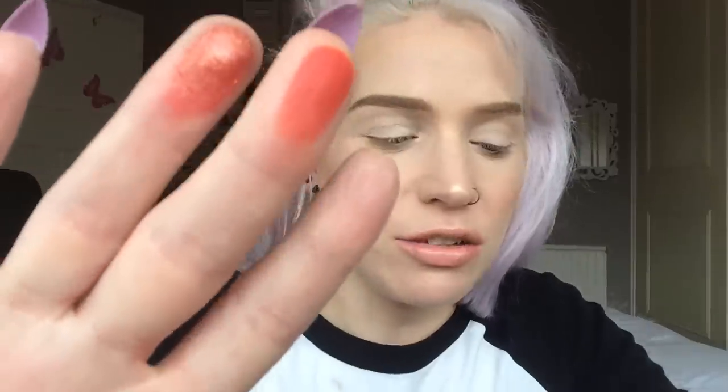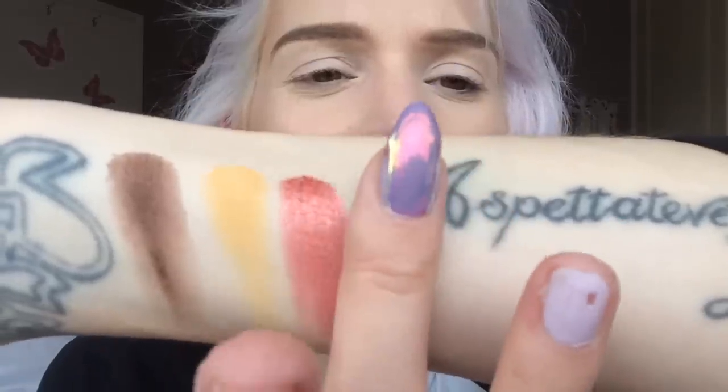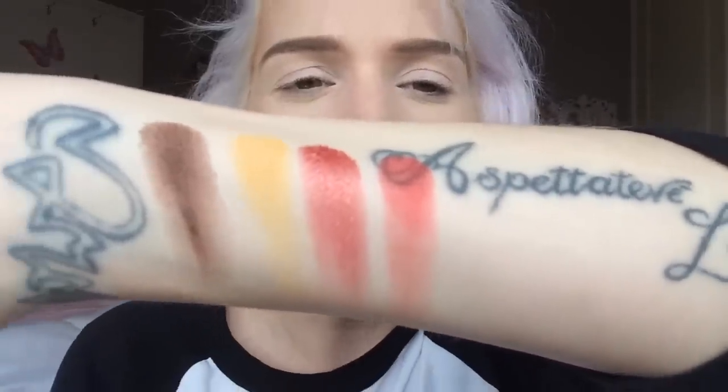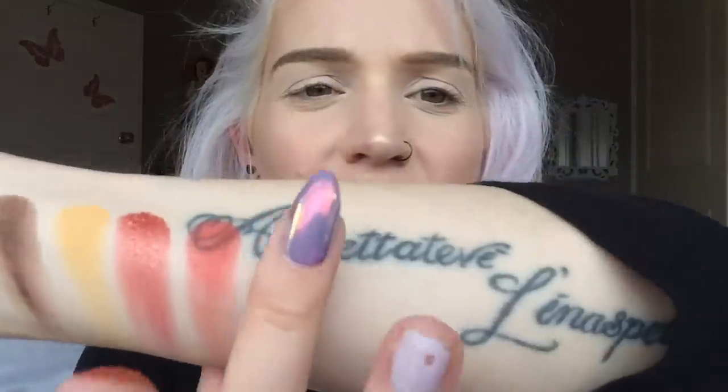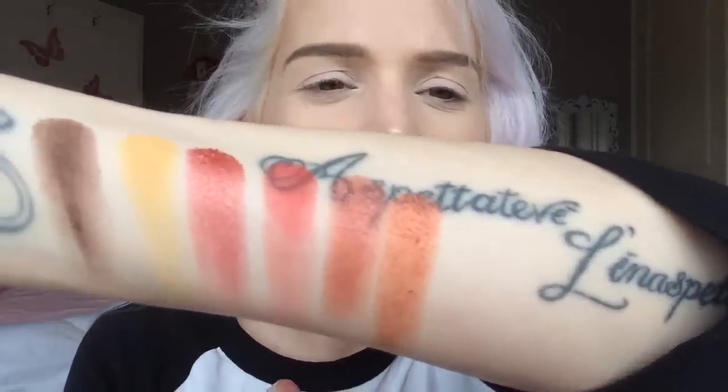But anyway, guys, okay, so we have two more shades. Oh my gosh, that shimmer is beautiful. Oh my gosh, oh my gosh. Oh, sorry guys, oh my gosh. We've got two more shimmery shades. Oh my gosh, if you're a fan of coppers, reds, pinks, I feel like you would like this palette.